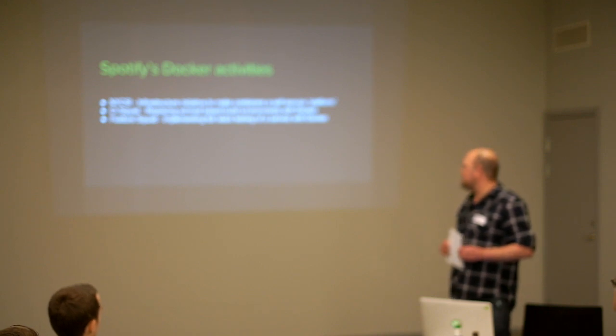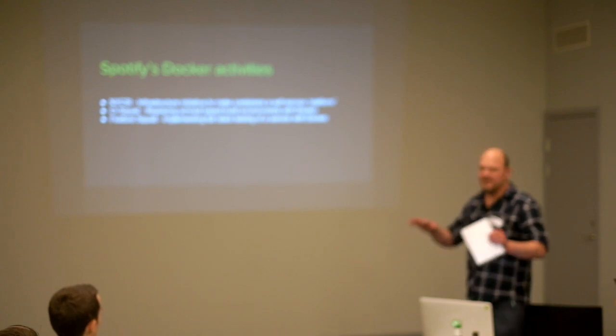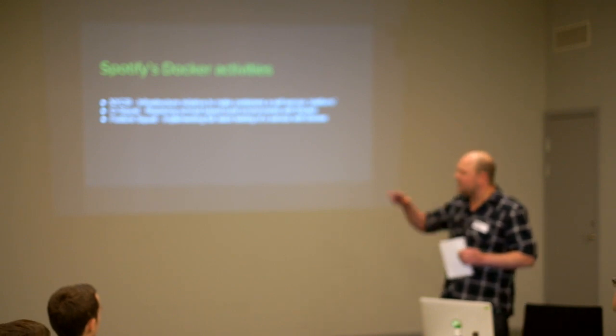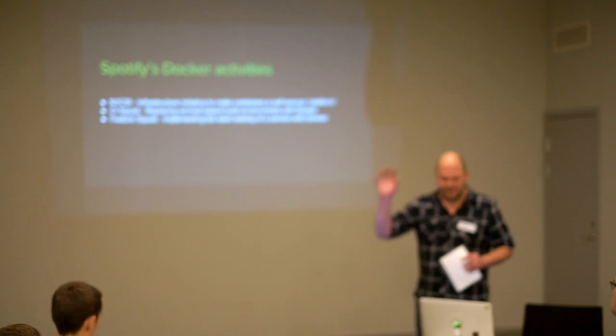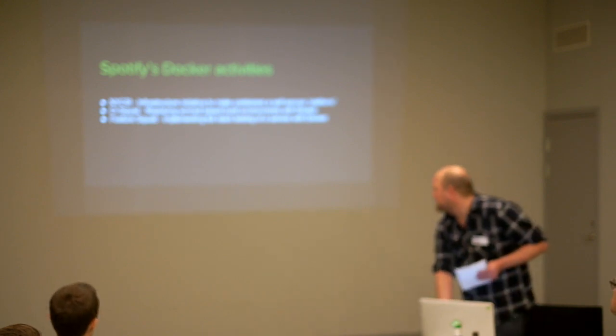Docker, but as Spotify is organized, the different teams within Spotify are pretty much autonomous, and they can choose tools and processes more or less as they want. But there are 3 things that are happening, and 2 of them are real stuff, and the stuff that I'm working with is more or less a brainchild and might eventually become something.